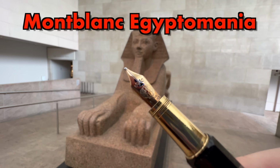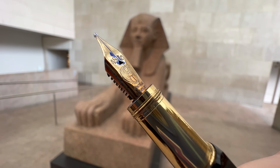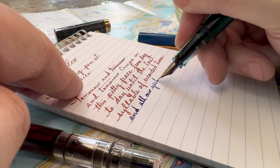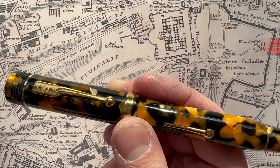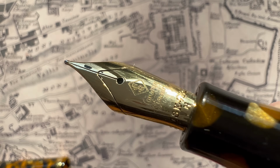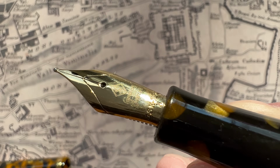I also had the Montblanc Egyptomania on that list, which I still adore. That could certainly pop back on one of my lists very, very soon. The TWSBI Eco also remained on my list then, and it's still a fantastic pen, but it's been superseded with the Lamy Safari. And last, there was a Conway Stewart Churchill Honey Noir lever fill fountain pen, an absolutely stunning fountain pen. I still love it, respect it for all its vintage associations, but I really don't reach for it very much anymore. I just am finding other pens a little bit more interesting these days.